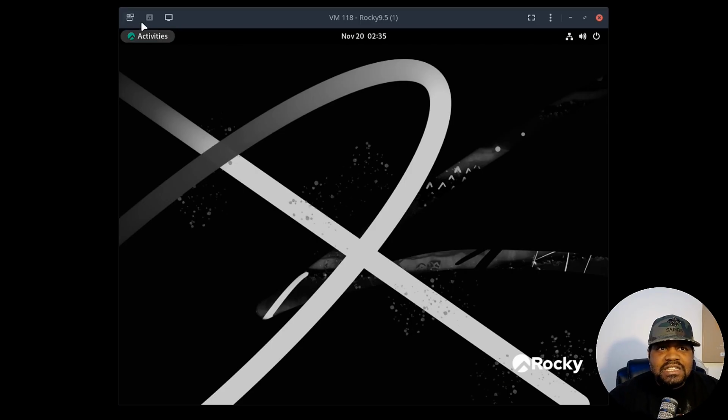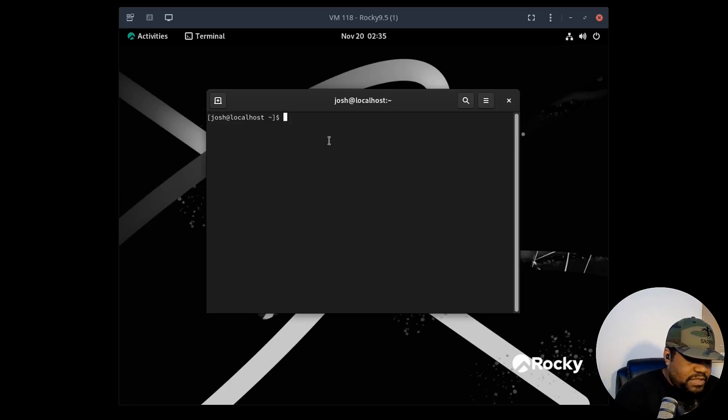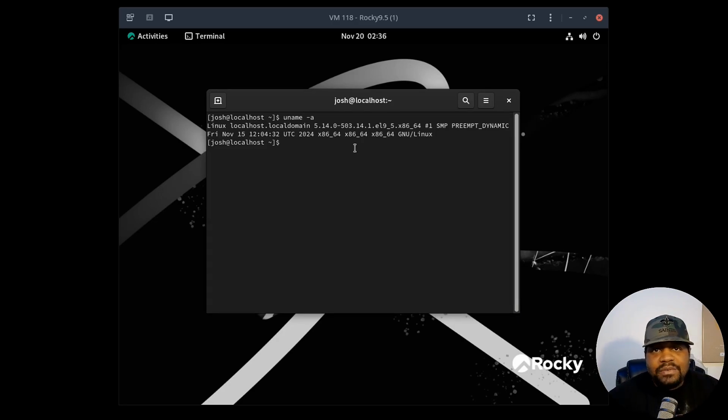And one thing I wanted to check out, let's check out what kernel it comes with. So let's go uname -a. Let's see what we got here. We got the 5.14 kernel that it comes with. And that's good for right now. And that's pretty much all I wanted to look at on this system.